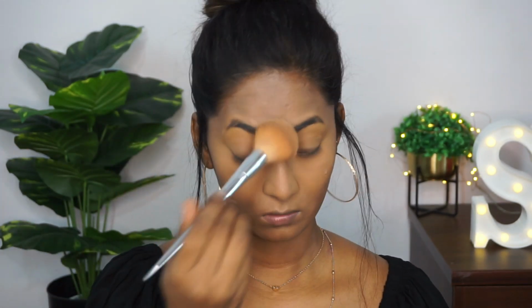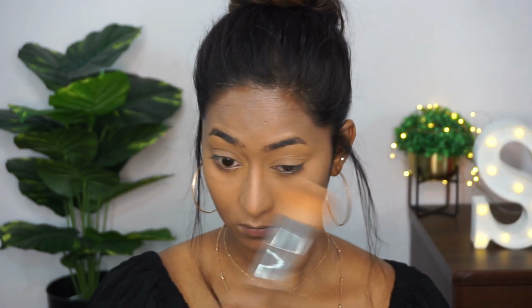After just a couple of minutes, I'm just gonna brush off all of the excess powder away because I don't want a cake face. So yeah, that's what I'm doing. I'm also setting the rest of the face as well using the same loose powder.